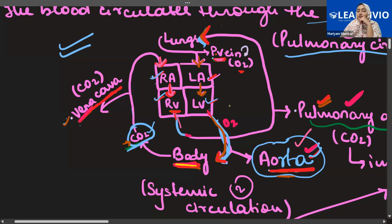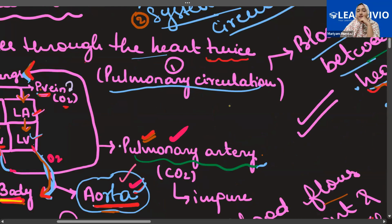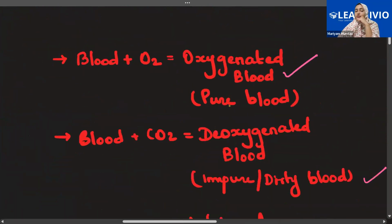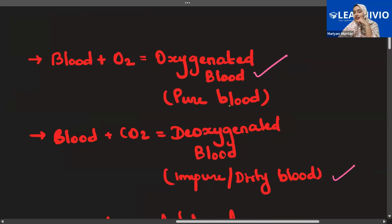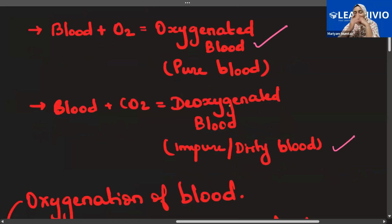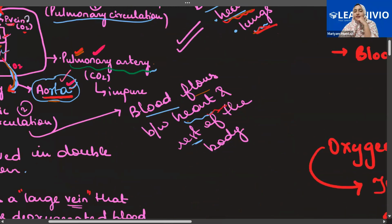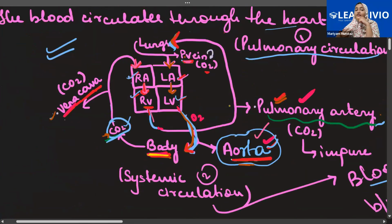Now, if we begin from the body, what happens? Once the body has used up the oxygen, it will give out the carbon dioxide in the blood. Now, 2 things you have to understand: whenever the blood is mixed with oxygen, we call it oxygenated blood, or it is the purest blood. Whenever the blood is mixed with CO2, we call it deoxygenated blood. And this is dirty blood or impure blood. This is the one that we cannot use. The oxygenated blood is obviously something that we need to use. Clear?